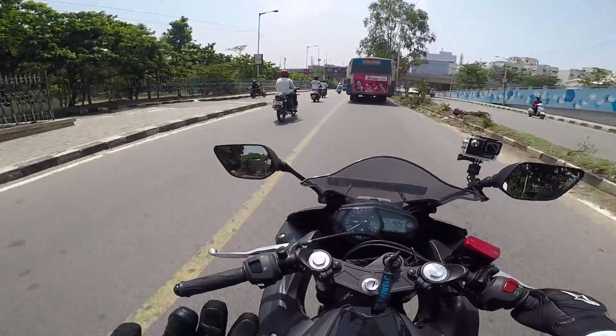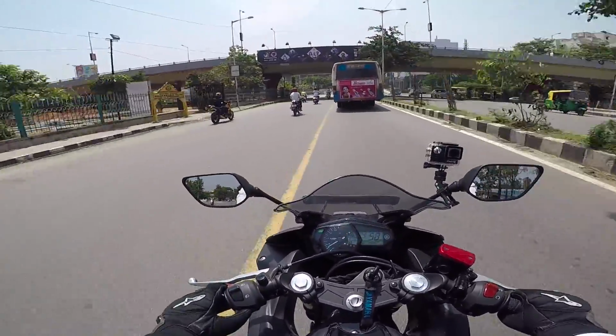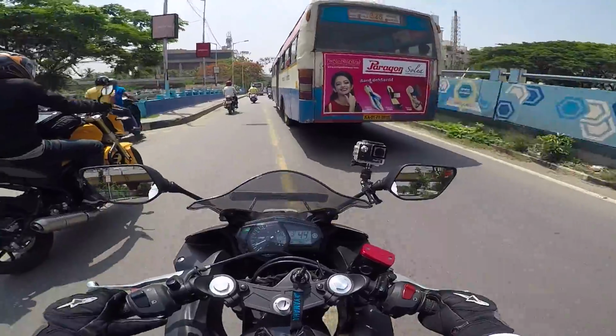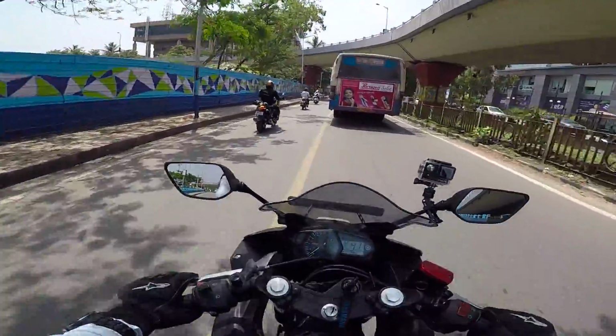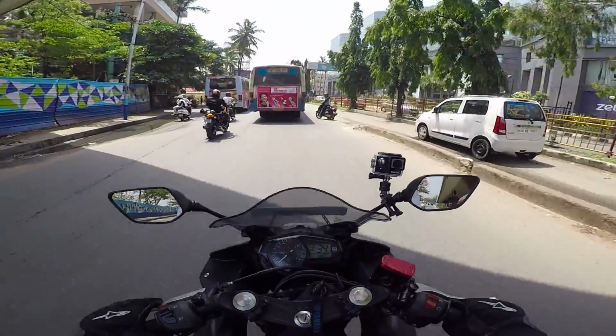I don't say that the exhaust note of this motorcycle is much more refined or anything, but you see this, it sounds so good. It will definitely sound better than a Duke 390 or a KTM RC390. I don't want to compare the exhaust note, because different people have different tastes.